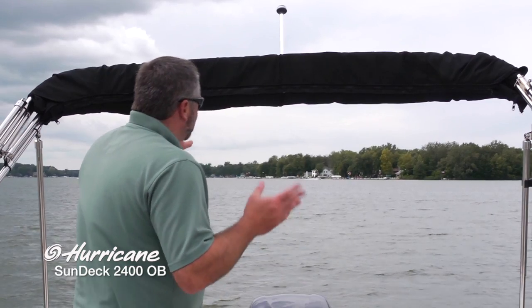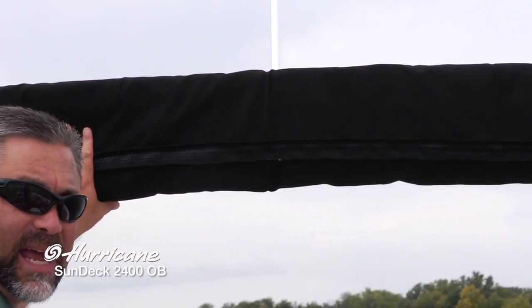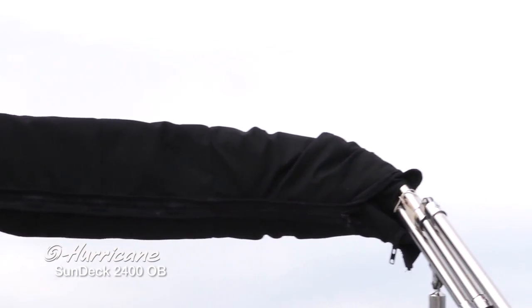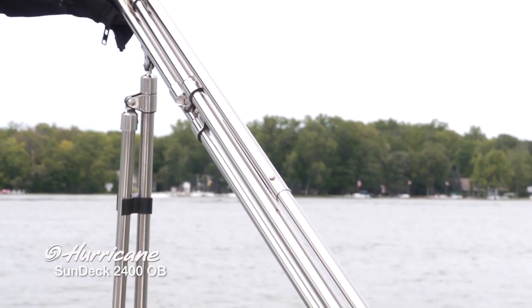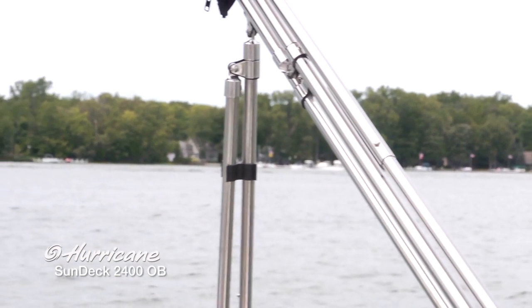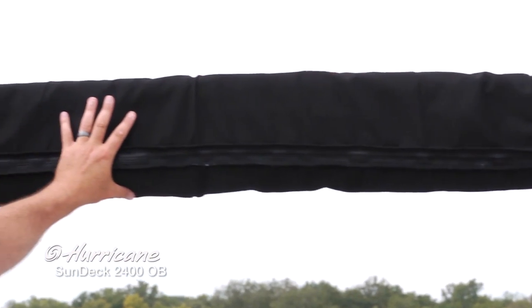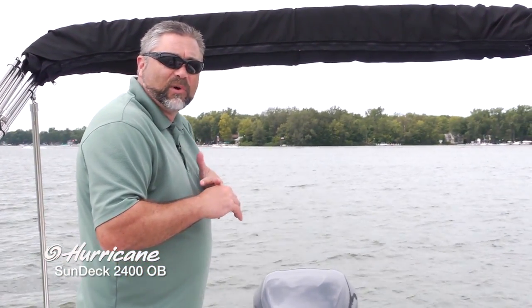Coming up here, of course, we've got the protective boot on. We brought that Bimini color, that black trim color that we had all throughout the entire boat. Again, those attention to detail, those nice accents really set Hurricane apart. When you're transporting the boat, or if you don't need to put the Bimini up, it's a good idea to keep this protective cover on the Bimini. It's going to just get a lot more life out of it that way.